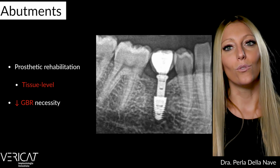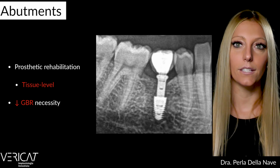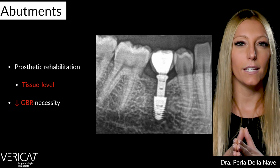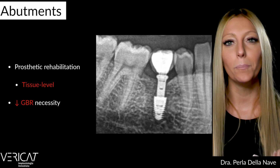And thirdly, of course, the abutments. First of all, the concept. What is the main advantage that these abutments offer us? Look at this X-ray, for example. This is a 2-year follow-up X-ray of a post-extraction implant.